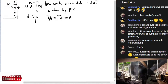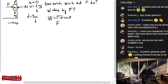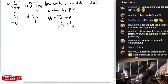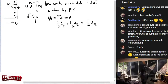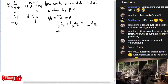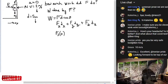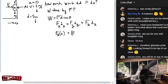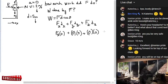So the force is to the right, right? So force is, let's say, in a positive x direction. So we'll say F sub x times D sub x plus F sub y times D sub y plus F sub z times D sub z. So we have Fx, this is Fx here. What's the displacement of the mass in the x direction? 0. So it's 0. There is no force in the y direction, 0, even though the displacement is 5. And this is 0 times 0. So there is no work.